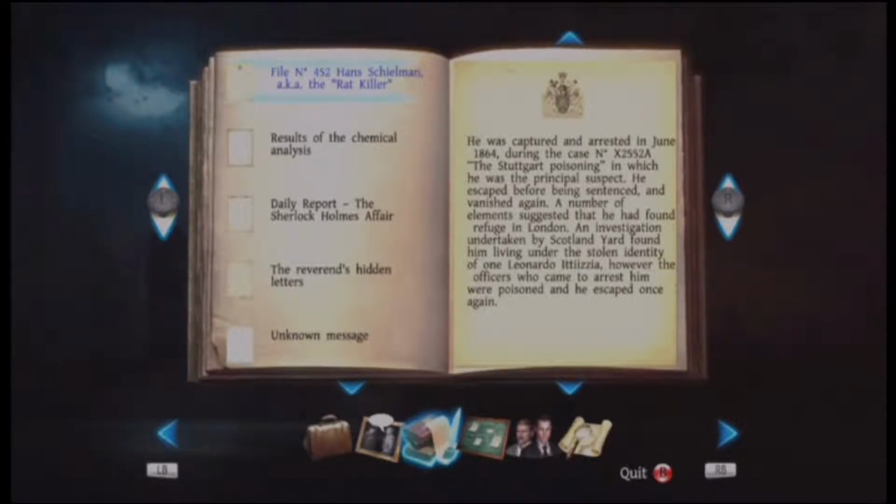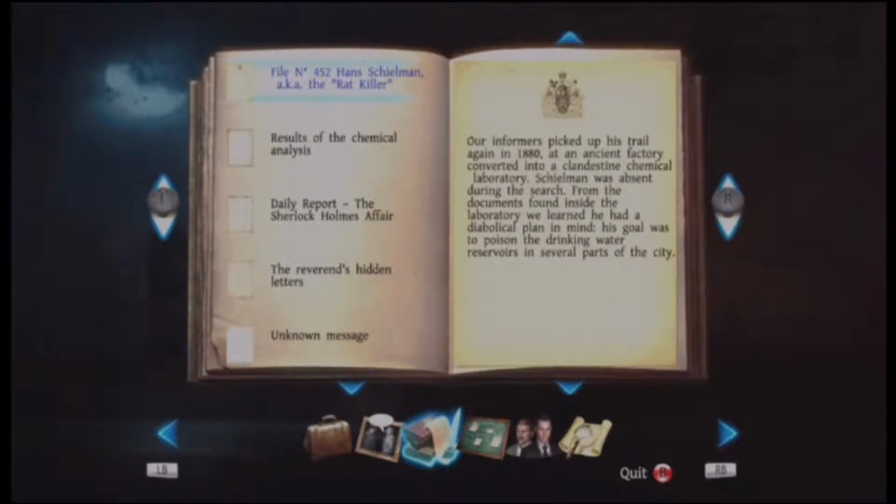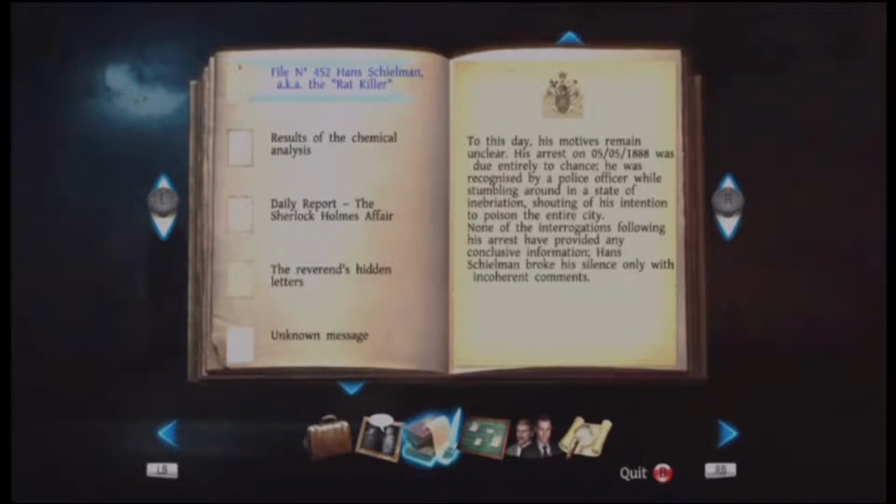A number of elements suggested that he found refuge in London. An investigation undertaken by Scotland Yard found him living under the stolen identity of one Leonardo Itiezia. However, the officers who came to arrest him were poisoned, and he escaped once again. Our informers picked up his trail again in 1980 at an ancient factory converted into a clandestine chemical laboratory. Shearman was absent during the search. From the documents found inside the laboratory, we learned that he had a diabolical plan in mind. His goal was to poison the drinking water of reservoirs in several parts of the city. To this day, his motives remain unclear. His arrest in 88 was due entirely to chance. He was recognized by a police officer while stumbling around in a state of inebriation, shouting of his intention to poison the entire city. None of the interrogations following his arrest have provided any conclusive information. Hans Shearman broke his silence only with incoherent comments.